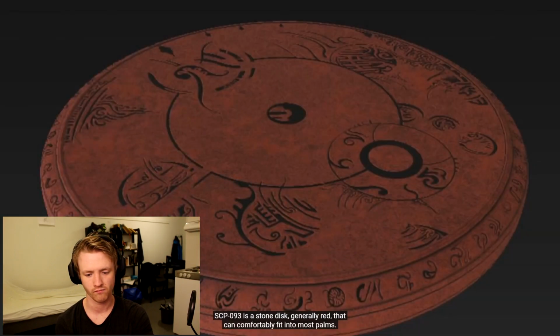SCP-093 is a stone disc, generally red, that can comfortably fit into most palms. Unknown engravings and symbols cover the disc, and the color of the disc will change when held by an individual, with the color believed to be based on the regrets held by the holder.